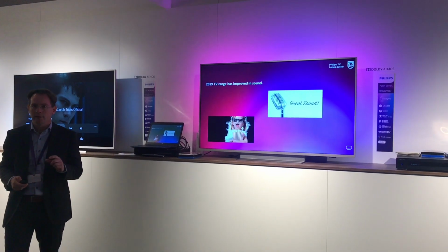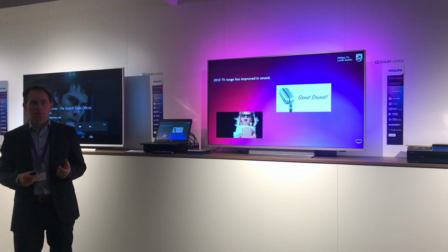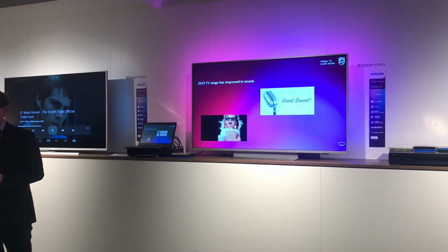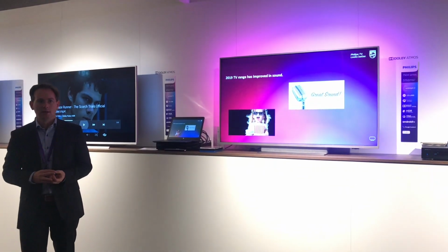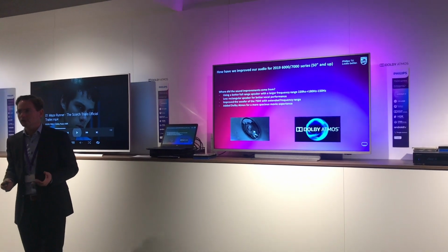With 903, we really stepped up in audio performance for TVs. We also felt that with the good picture quality we have, the NB light, in the 6 and 7000 series we should really deliver a better experience for consumers. So therefore we also improved the sound quality in those series. What did we do to change it?